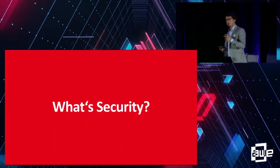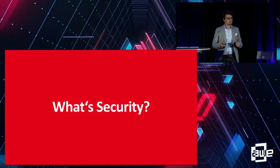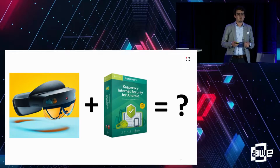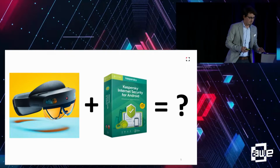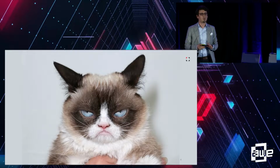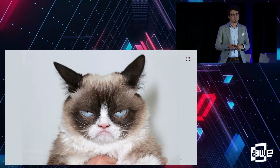So what's security? I actually got a funny comment on LinkedIn last night when I announced this talk about AR and VR security. The comment was, okay, are we talking about installing antivirus software on the Microsoft HoloLens 2? And I was like, oh God, please, let's not be there yet. This, for me, is not security. Hopefully, it won't come to us having to install antivirus software on our headsets. It might, but let's keep that a couple of years in the future.